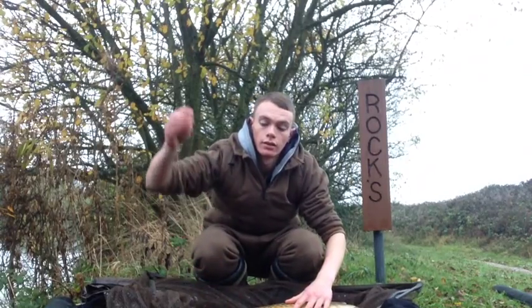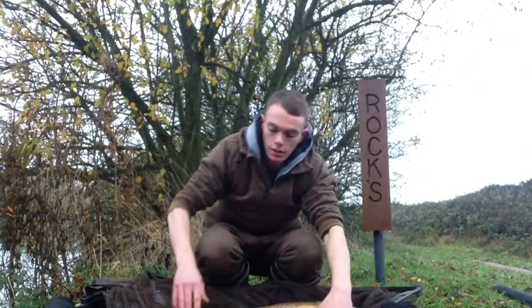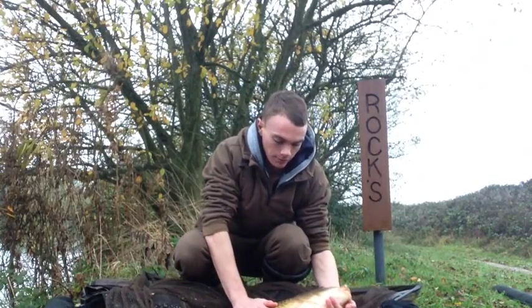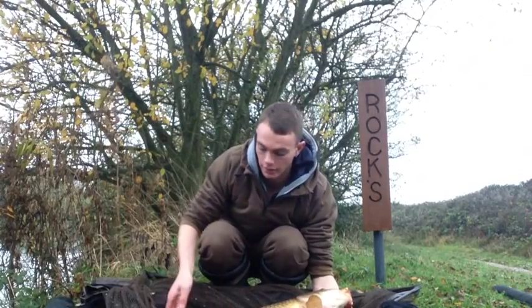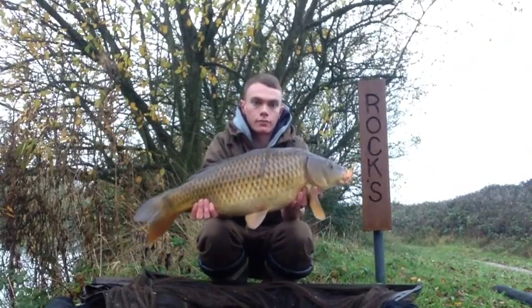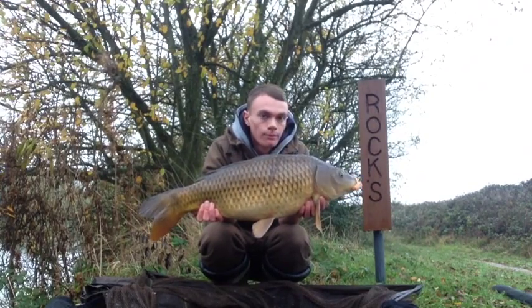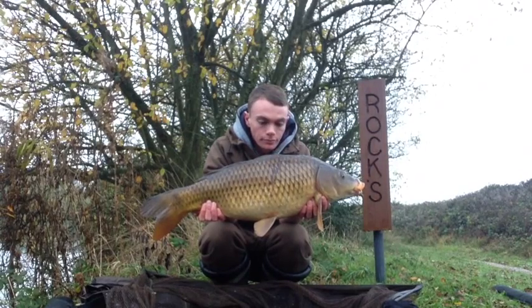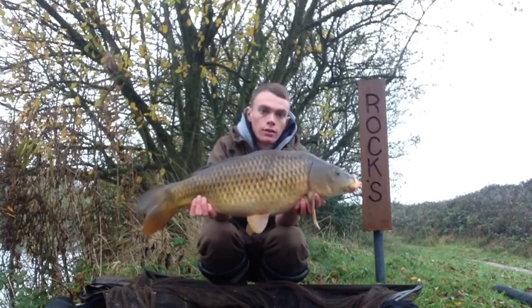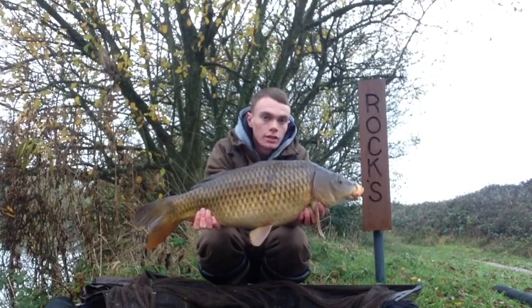We've got a cracking winter common. That out of the way. It's probably about 14 or 15 pound. Scrapped ridiculously hard for the cold water. There we go. Cracking fish. Massive great mouth on it. Give him a little wave, get some stills, stick him back.